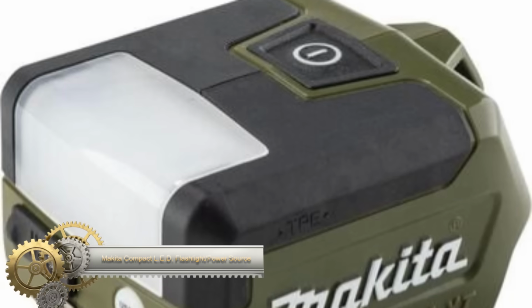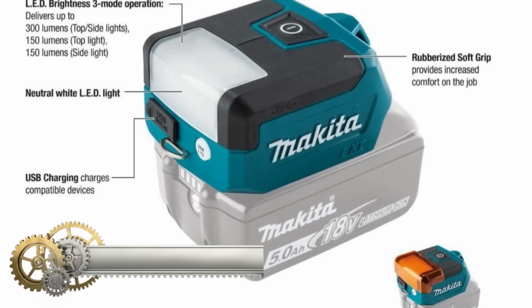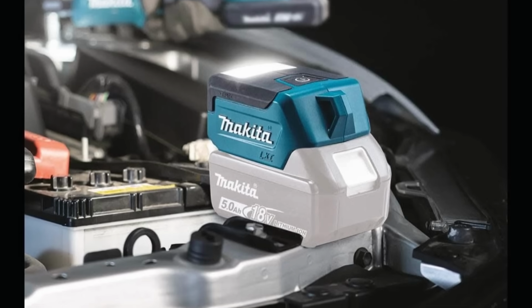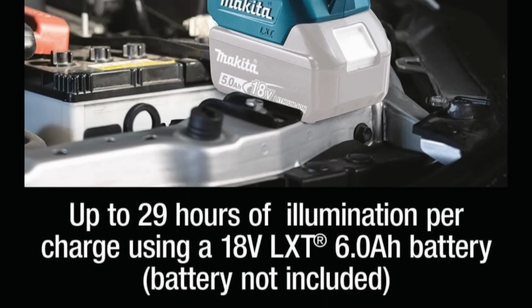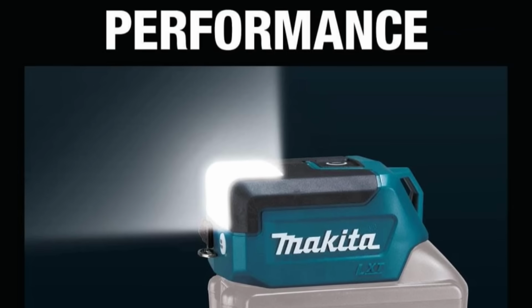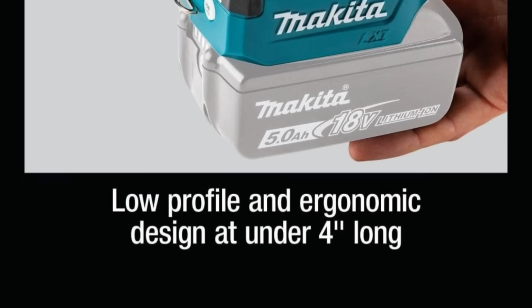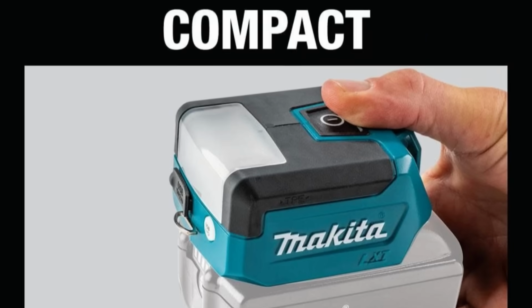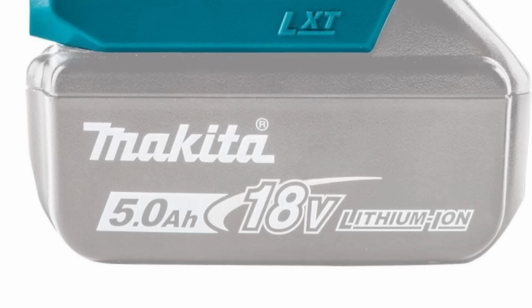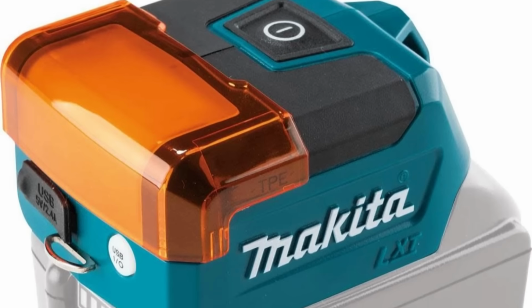The Makita 18 volts LXT Compact LED flashlight power source is a dual-purpose tool designed for versatility and convenience. Powered by a Makita 18V LXT lithium-ion battery, it delivers a runtime of up to 29 hours, making it an efficient choice for extended use. With a bright LED light featuring 3 brightness settings and a spotlight mode, this compact and lightweight flashlight provides adaptable illumination. Notably, it doubles as a power source with a USB port for charging external devices like smartphones and tablets.